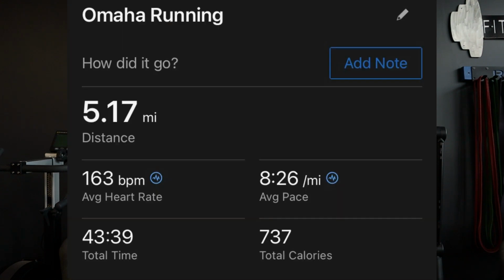So let's hop into the summary of my run. I'm going to throw it up on the screen here, and let's see how well I did at staying below my max aerobic heart rate. So I ran 5.17 miles. My average heart rate was 163, average pace was 8:26, and total time was 43 minutes and 39 seconds. Like we talked about earlier, my personal max aerobic heart rate is 153. In this run my average was 163, so I did not achieve an average heart rate of 153. This is actually a perfect example, because I'm going to break down what I did wrong and use my mistakes to help you learn from them.